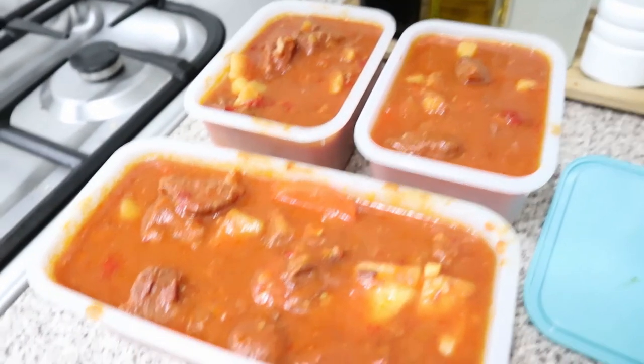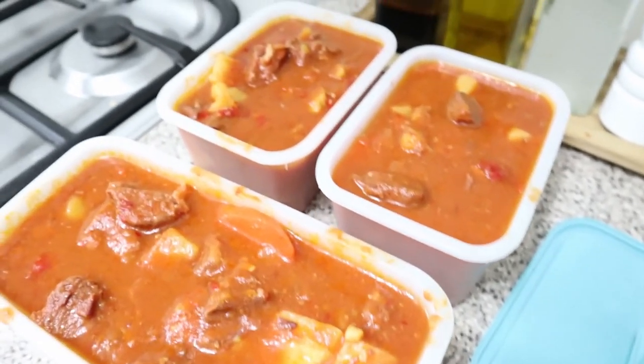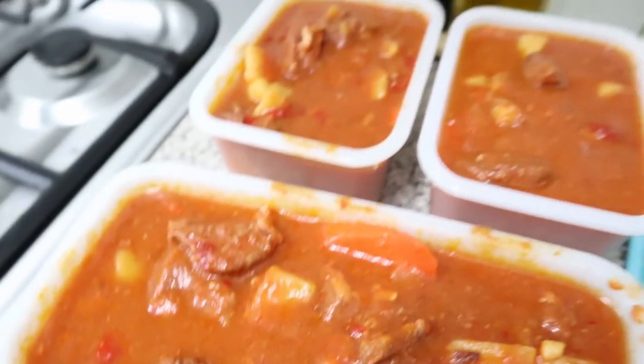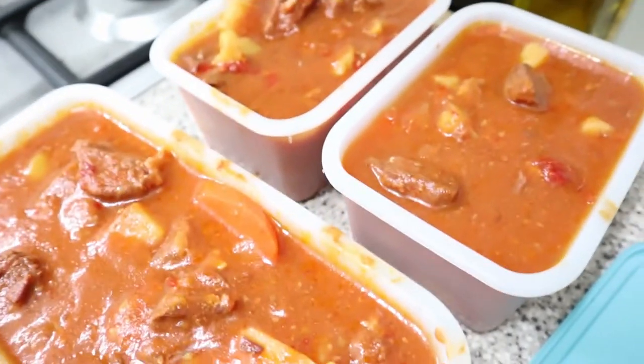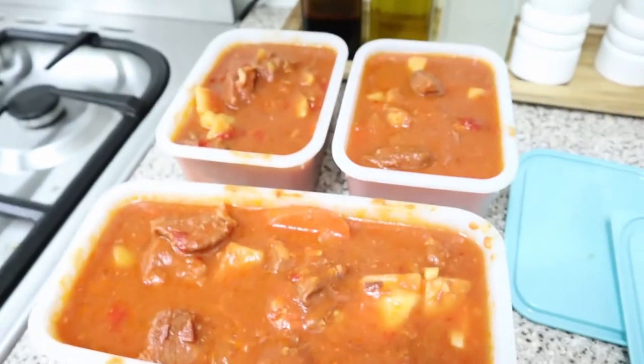So, ayan, guys. Inilagay ko siya dyan kasi ilalagay ko sa freezer. Kasi marami akong ginawa talaga, para ilagay sa freezer. Para pag wala time magluto, i-defrost ko lang siya tapos may ulam na tayo.